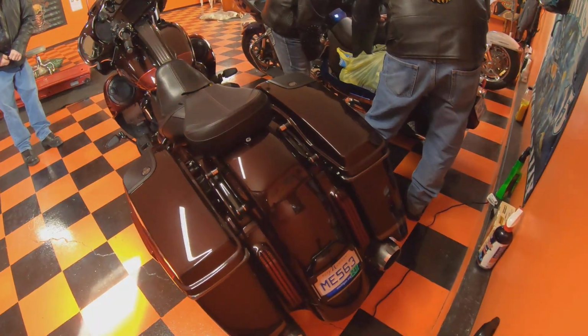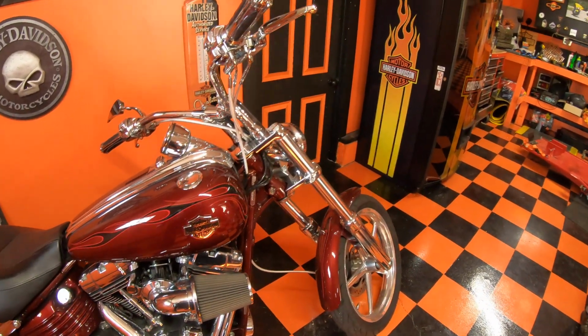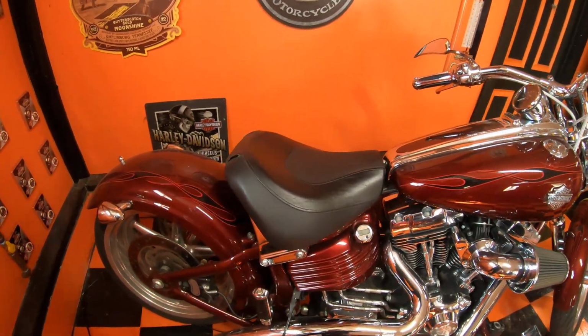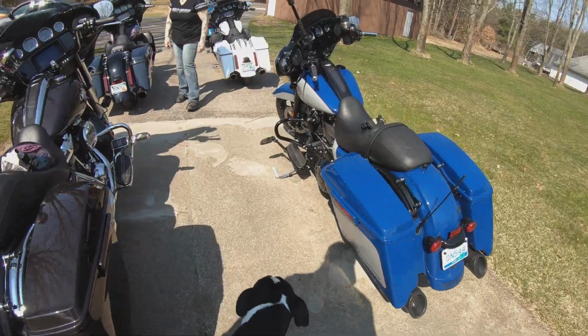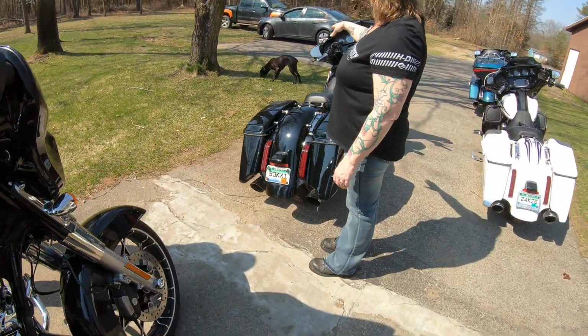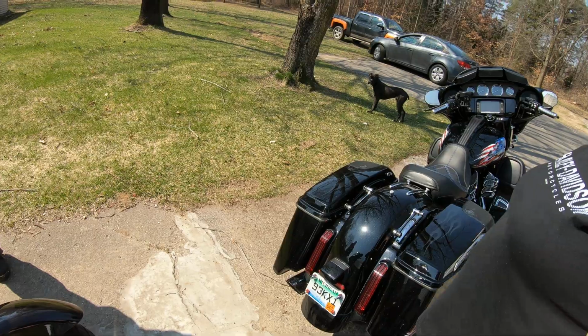Custom lights in the back. What year is this one? 2008. Woo! Rocker C, 2008. 96 cubic inch. Heck yeah, got cobwebs in there. Got the cans in that kind. But, you know, the Sonny's got a brown tint to him. Kind of like my bike.